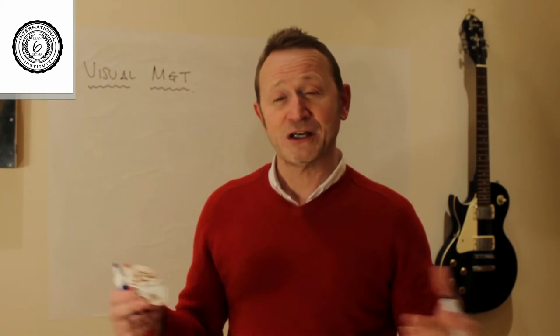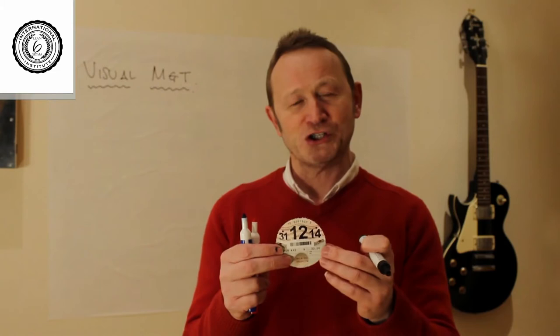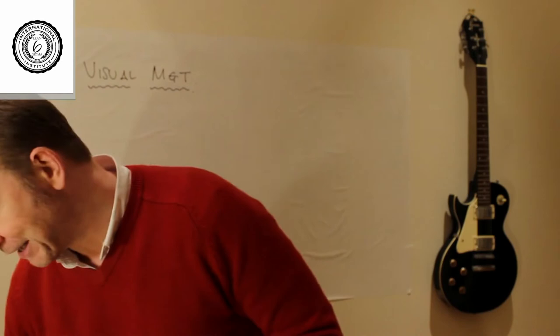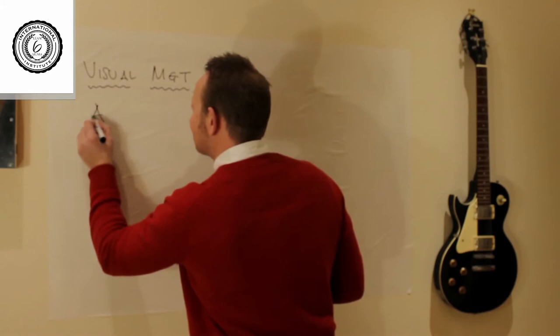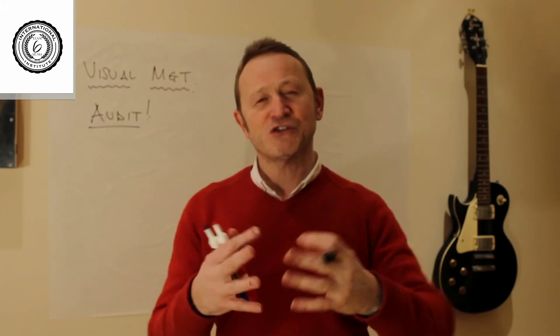Calibration stickers, if you have equipment that's got to be calibrated, you have a calibration sticker. And the calibration sticker always says calibration is due and there's a date. And you can just walk up to that piece of measuring equipment. You can immediately see whether it's calibrated. So the power of this thing is its audit ability. Let's just think about that, okay? So the power of visual management is the power of the audit.